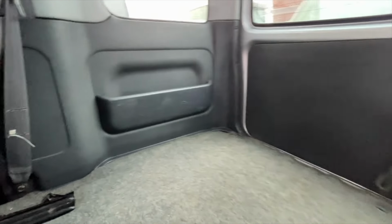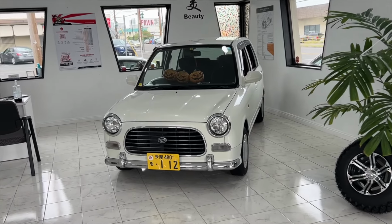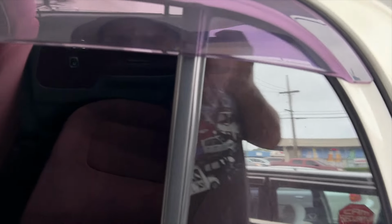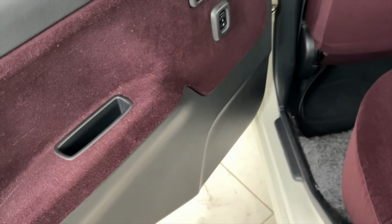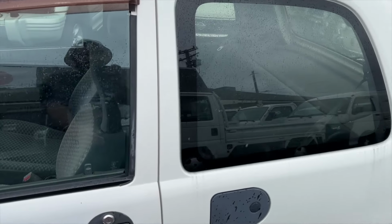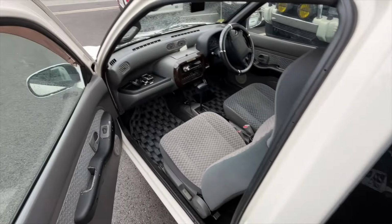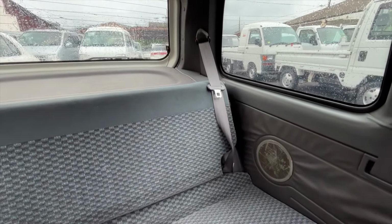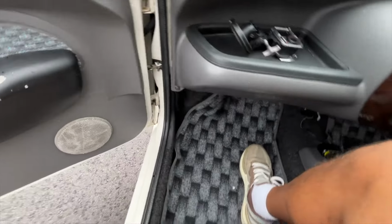Look at that. Storage cubbies on both sides. And then the beloved Daihatsu Miragino, the car that I've been driving. You can see mine out there. This car does not have rear speakers. So big shout out to Mitsuoka, going above and beyond. That alone, for someone like me who likes to bump, is a huge selling point when getting a car like this. But interior wise, let's check out the passenger side.